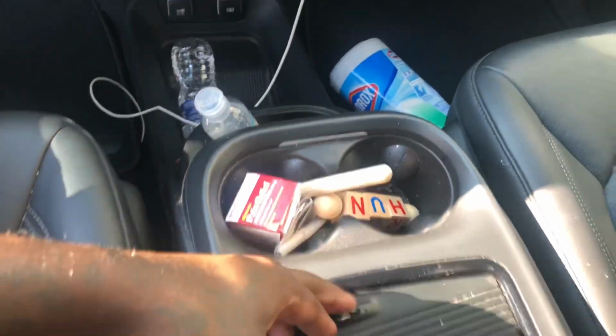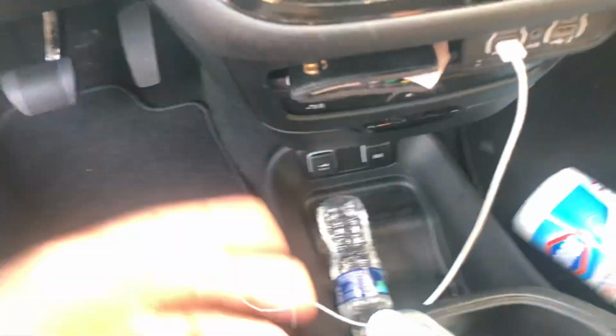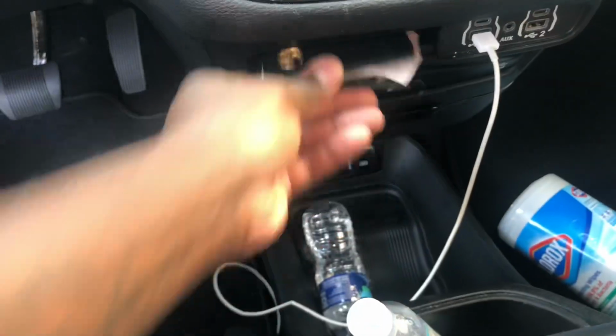Nice spacious passenger seat. Got a couple cup holders. Got a little space here for what you need. Got some space down there for what you need. More space in there for what you need. A little wallet right up in the cut.